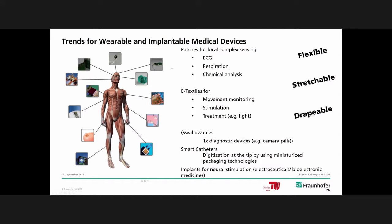Then there's a new area coming up, the swallowables, as we call them, diagnostic devices, for instance, like camera pills, where also ultimate miniaturization is required in order to make them swallowable. So flexible substrates are key here as well. And another area which is very important has already been shown in the last presentation, smart catheters. So digitization in the tip of the catheters by using miniaturized packaging technologies like flip chip, like new high density flex and flex to rigid substrates, which enable things like intravascular ultrasound, for instance.